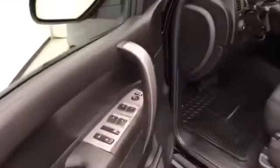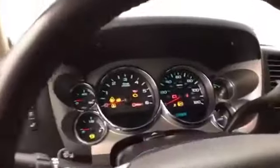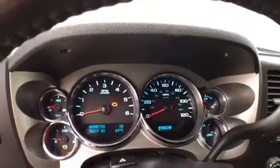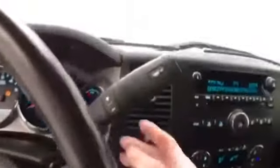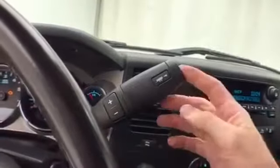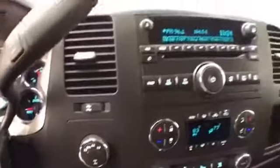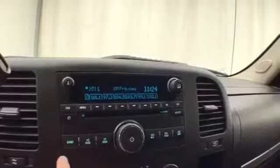This LT has keyless entry with remote start, power windows, locks, mirrors, power driver's seat. Large, easy to read gauges, temperature and compass display in the dash. Again, only 58,000 miles. Tilt wheel, cruise control, steering wheel mounted audio controls, 6-speed automatic transmission with manual shift capability, as well as tow haul mode, shift on the fly 4-wheel drive with auto setting, easy to operate radio and CD player. It's also satellite radio capable.